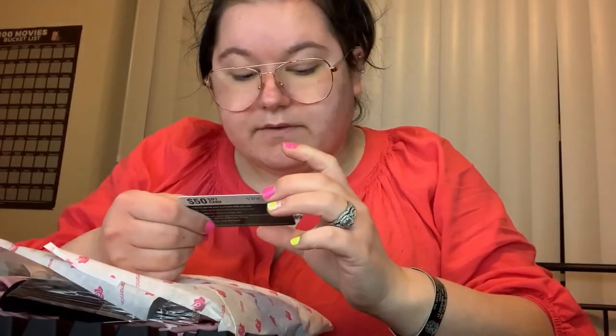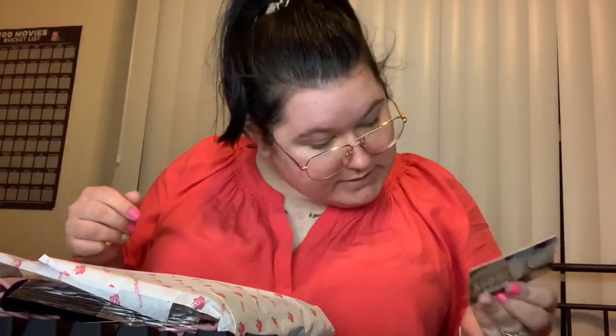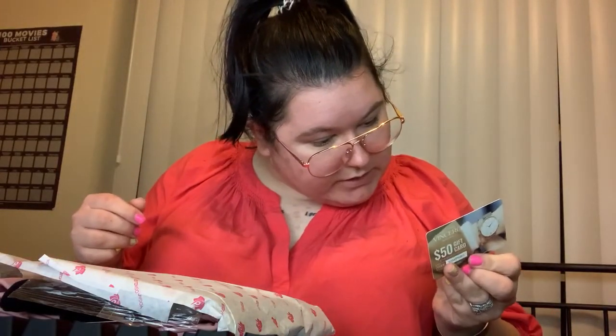Oh, it looks like I got a gift card. A $50 gift card for any watch order over $100. Nice. My husband's been wanting a new watch. Interesting. Delivery cost included. I ripped the paper. All right.